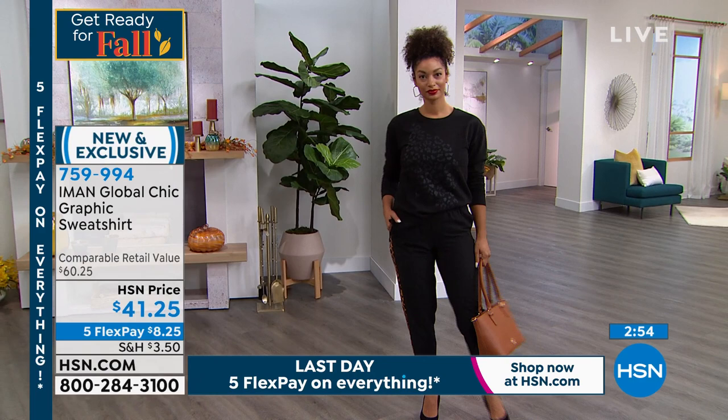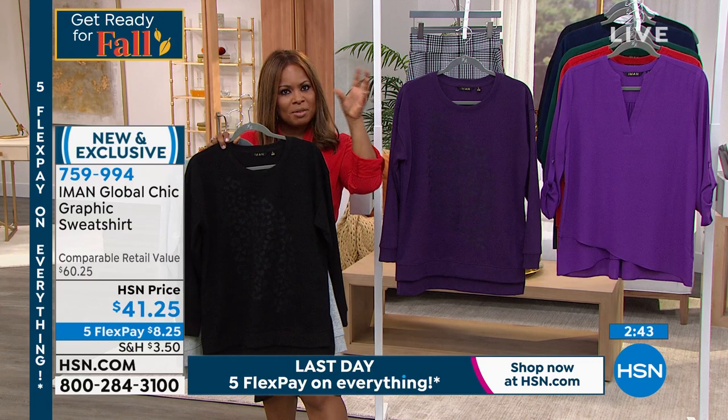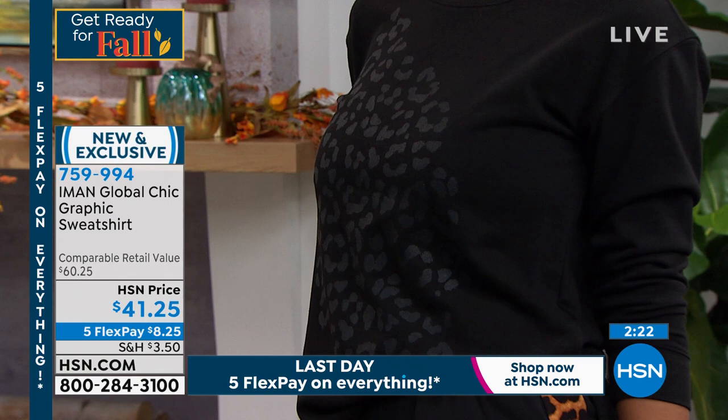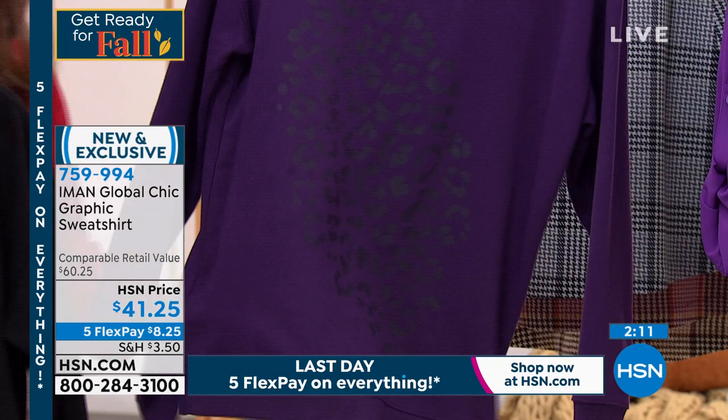It becomes very elevated. And indeed, I like how Brooke has styled it with that animal print jogger. It's tonal in the same color in the black, and that's why it works. It's really fun to see that animal print in the sweatshirt and then that animal print going down the stripe of the pants. So this sweatshirt is $41.25. It's brand new. This is actually a poly spandex with cotton. It's not heavy, but it's going to be more of a lightweight sweatshirt that's going to be perfect for the transition season that we're moving in. If you look to the side.